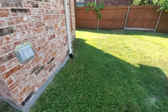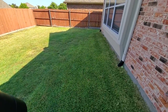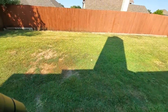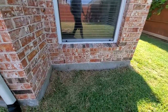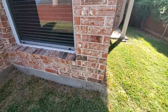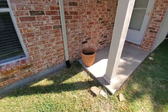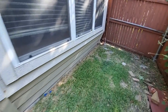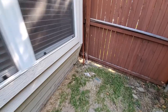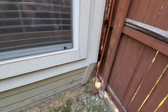If you want to look at the garage, the backyard, fence is kind of just like the 6 foot high. Then, so what's that hose there coming up? Oh, it's just, I guess, a water hose.